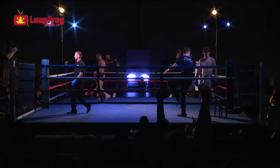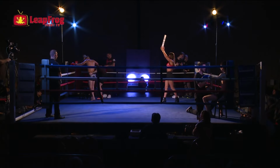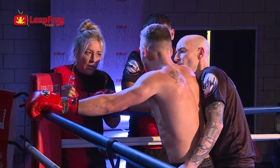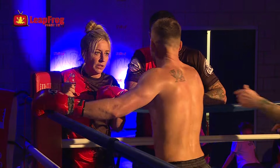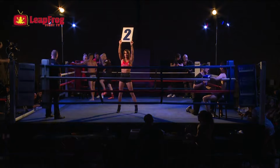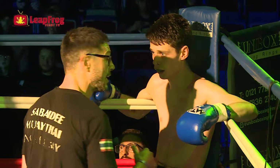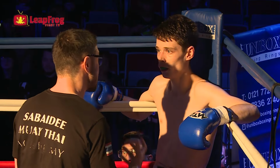Big round from Hogan here. It's early in the fight, isn't it? The legs have had a beating. I don't know what the judges put on round one all the time. I know different judges see different things. But that's a big opening round for the Sabaidee fighter for me. Absolutely. Roger is going to instruct him to march him down now in this next round. Doesn't give his fighters easy fights, does he, Steve? This is definitely not an easy fight.